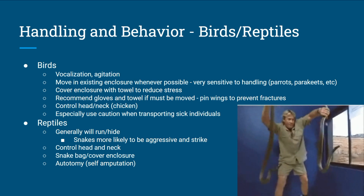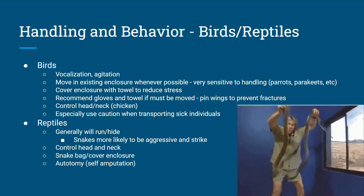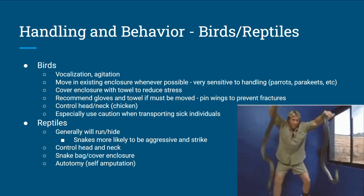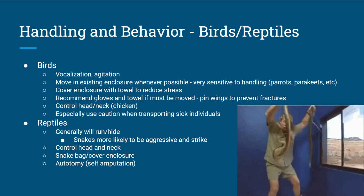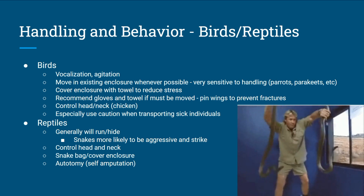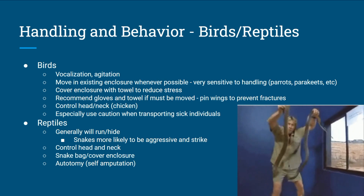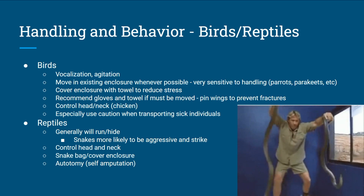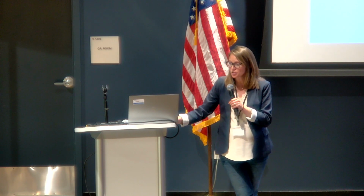I would encourage you to try and move them in their enclosure when possible. They can be very fragile, and they're prone to breaking bones with handling. Covering the enclosure with a towel definitely can help prevent some stress. If you are having to remove them from their enclosure, the biggest priority for animal safety is controlling their wings so that they don't flap and inadvertently cause a fracture.